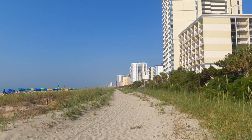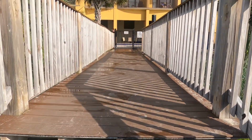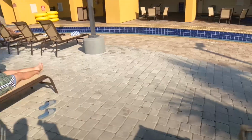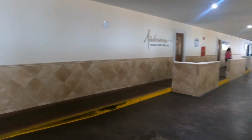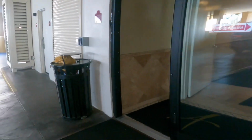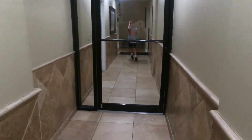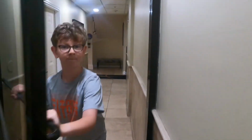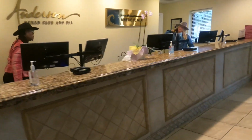Beach. Ferris wheel in the distance, if you can see it. The lobby area. This is the chicken area. Walk up to the lobby. How you doing, sir? How you doing, man? Chicken lobby. Morning.